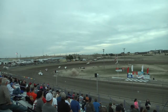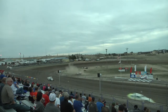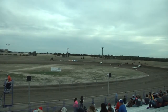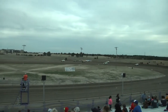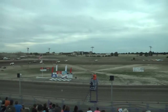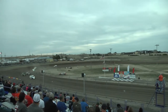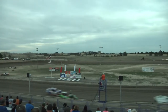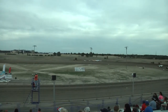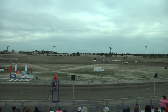29 spins out of turn number 4. White flag, 1 more lap to go. And it looks like the 29 is out of the way, so we're going to keep it going. Still side by side, and now Holloway is going to take it from Fannin Steele down the back straightaway as they go into 3 and 4. Your winner of the 12H, Drew Hilt, heat number 1. Hilt, Harkness, Davidson, Holloway, and Fannin Steele.